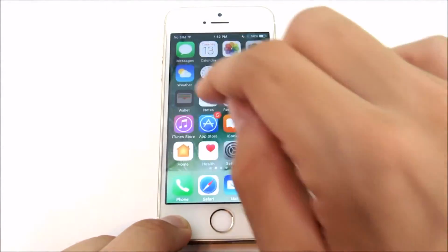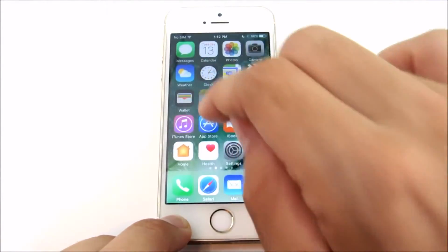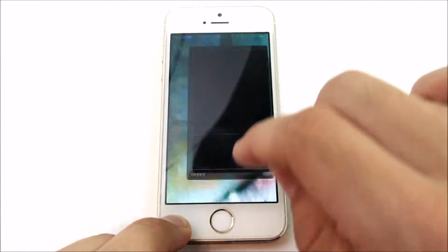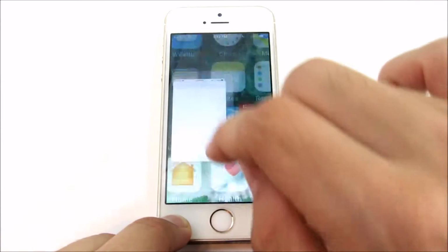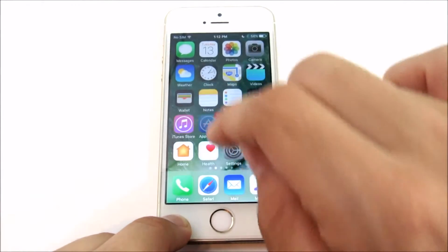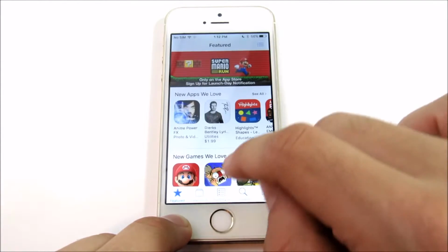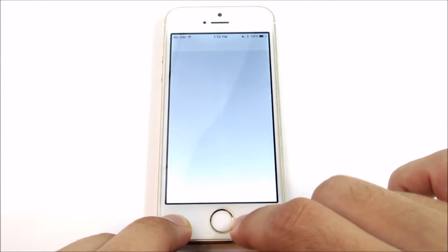We're going to come out of there, and we're going to go into wallet, come out of there, go into notes, come out of there, go into reminders, come out of there, and go into stocks. Once we're done with that, we're going to go into the iTunes Store, and once we're done with that, we're going to the App Store. You can see it is plenty quick here on iOS 10, and actually feels a bit snappier than iOS 9, to be honest with you.